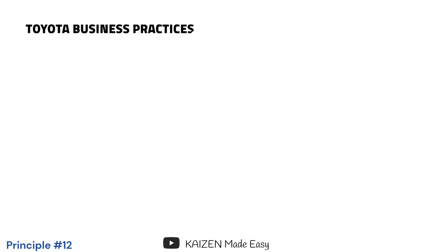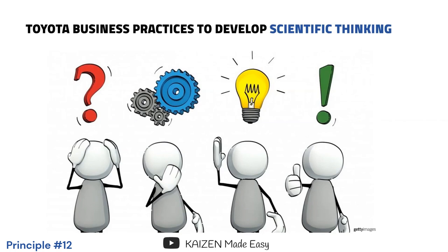Toyota is developing in people a way of thinking to clearly understand the direction. Go and see and ask why to deeply understand the current condition. And experiment and learn on your way to the goal. This can be thought of as practical scientific thinking.